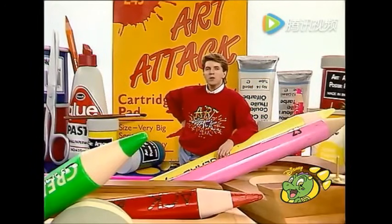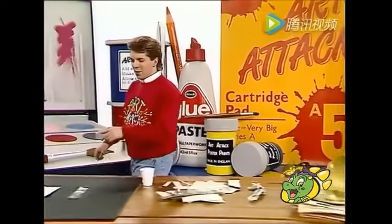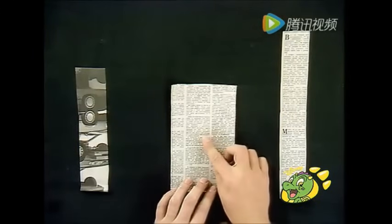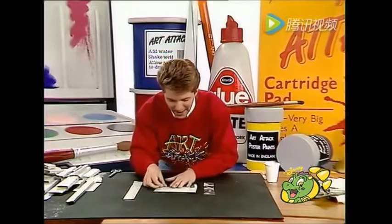Great art attacks, all using newspaper. Now, don't throw away your newspapers when you finish with them. Use them, I say. Now, what I've done here is I've cut out some columns of writing, and I think if you look closely at them, all the words look like bricks. No, don't worry, I have gone a bit mad.